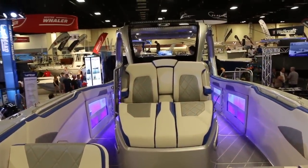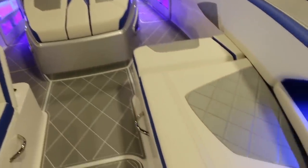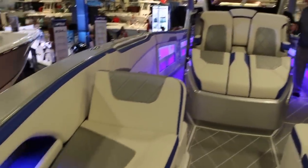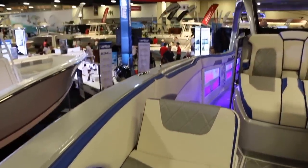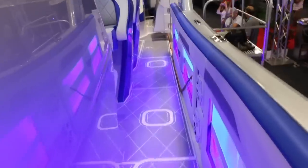Now, it's not a fishing boat. This is a boat to go fast, to party, and be the center of all attention. And you're going to get there fast. Deep Impact has blinged their way to fame.